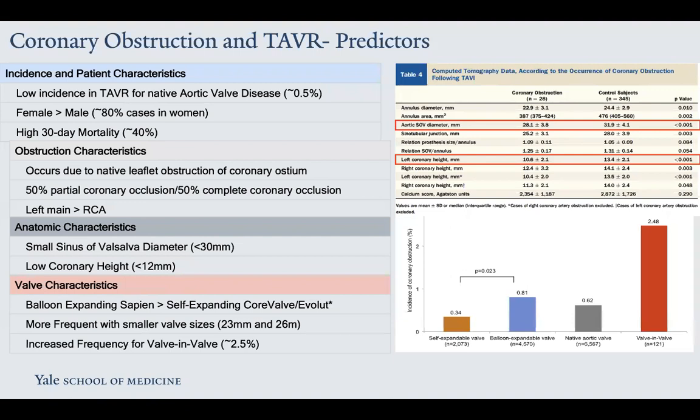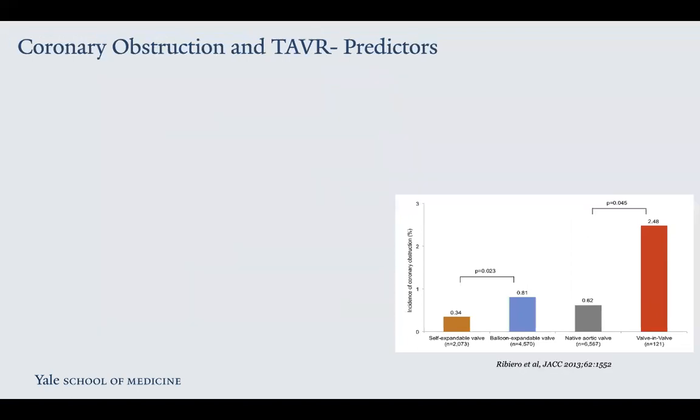If we look at when it tends to occur more, you'll see here it tends to occur more with smaller valve sizes, probably because those are being put in smaller anatomy. It has a significantly increased frequency if we're doing a valve-in-valve procedure, either a valve-in-valve surgical valve or a valve-in-valve transcatheter valve. And here, the data says it occurs a lot more with balloon-expanding Sapien valves than with self-expanding Evolut valves. I think the reason for that is that the Evolut valves actually carry a warning sign about the size of your sinus of Valsalva, whereas the balloon-expandable valves don't. There's nothing really different about the valves in terms of how they're going to interact with the native leaflets. They're both going to push them out to the side. So that's really the etiology for it there.